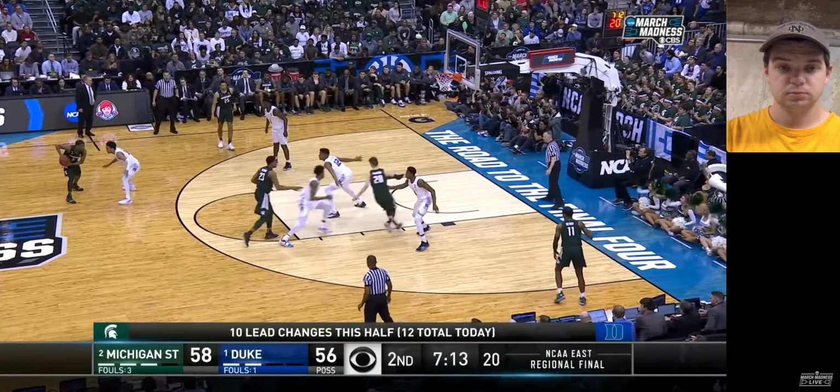Posting up Tillman, and he's not going to get the roll. Zion went sky high for that block. He didn't get it, but still, that was impressive. It's fun watching Zion play after you haven't watched him play in a while, just because you get mesmerized by his unbelievable leaping ability all over again. It's just really fun.